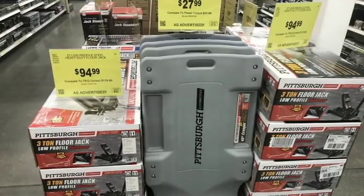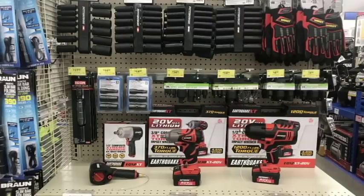All right. This creeper is badass. I've used this creeper. We had one at work for a while before one of the guys that we had left. This thing is well worth the 28 bucks.